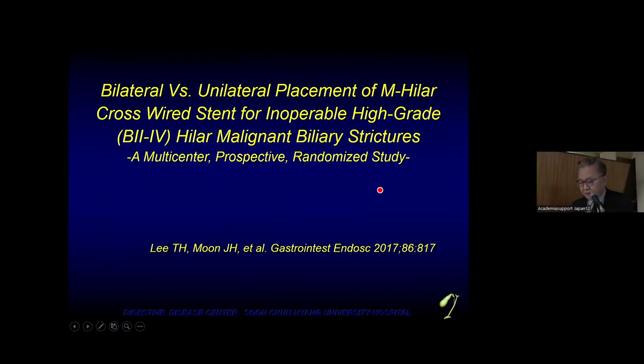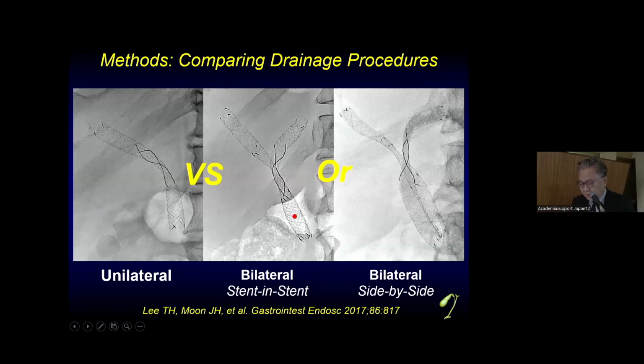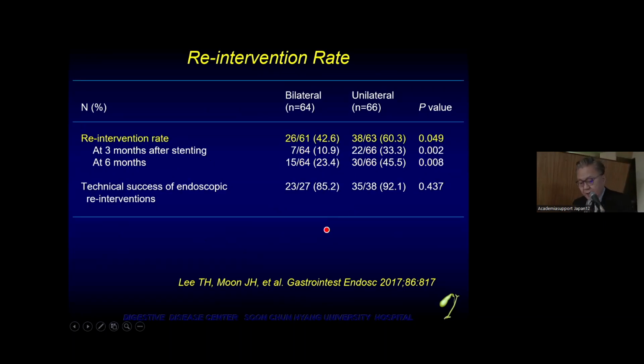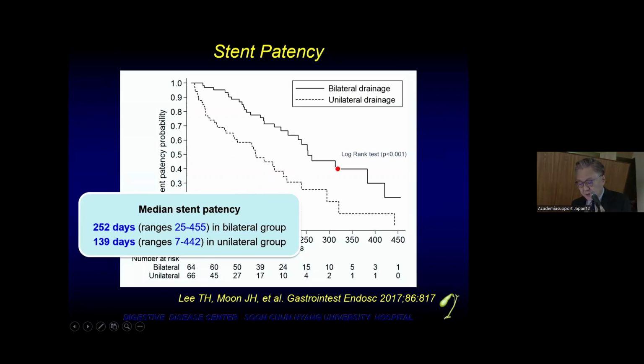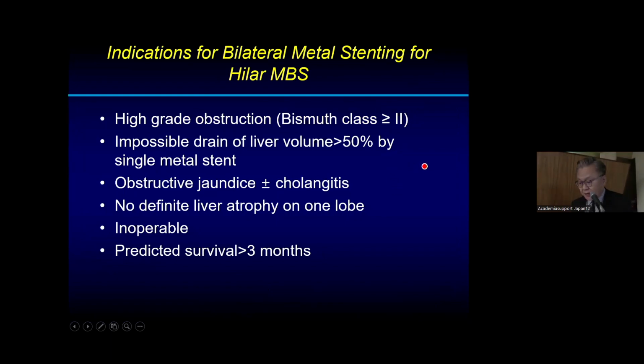We did a study comparing bilateral with unilateral placement of the metal stent for inoperable high-grade hilar malignant biliary stricture. We compared stent-in-stent and side-by-side. With the study result, bilateral metal stent shows a high clinical success rate, fewer reintervention rate, a very low adverse event rate, and also significantly longer stent patency. Again, the guideline for malignant hilar obstruction suggests the bilateral stent. But they didn't mention stent type, though they draw a metal stent like this. And these are indications for bilateral metal stenting.